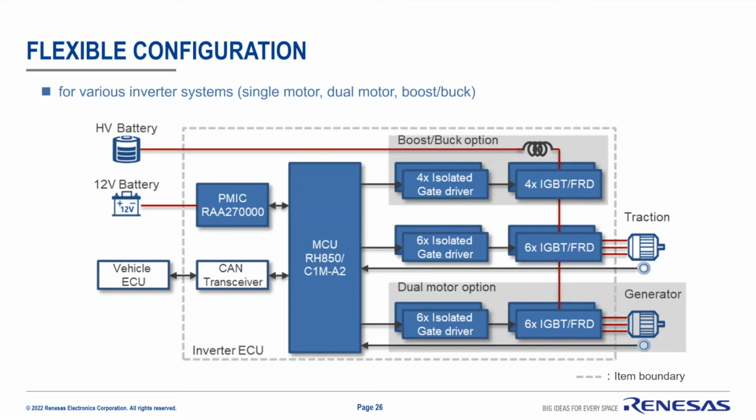The inverter ECU controls the traction e-motor according to the torque or speed command. The traction e-motor is connected to the wheels via gears. The generator e-motor is connected to the engine in the case of xEVs. Boost back control boosts the battery voltage to the e-motor drive voltage. The boost back and generator function depend on the system configuration and can be installed as options.